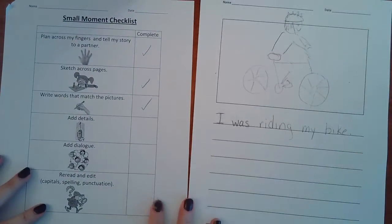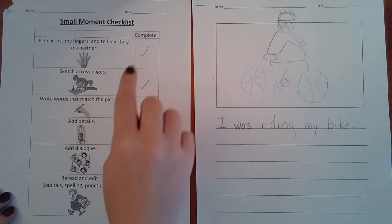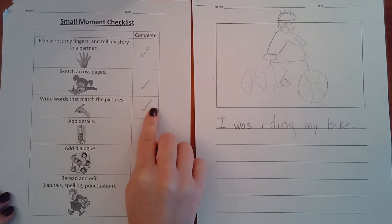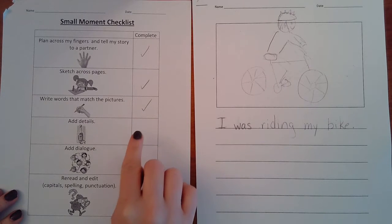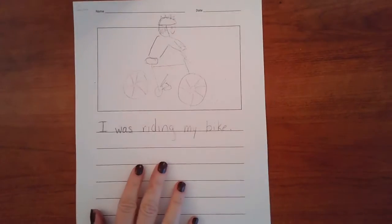So last time we looked at Tom's writing. We did the small moment checklist, and Tom did some really great things. He planned across his fingers, sketched across pages, and the words matched the pictures. But he did forget to add spicy details and to add dialogue. So today, let's pretend that we're writing teachers together. We're going to look at his writing and give some suggestions. So let's look at this first page.